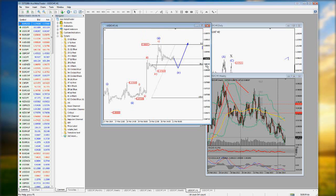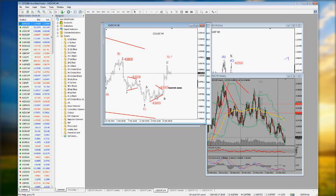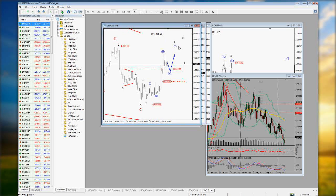Here is the bullish count I'm tracking on dollar Swiss on an intraday basis. I was looking for potential more downside. I identified this triangle and notified our members that we will see a wave C to the upside. I also highlighted a strategy to go long, but I definitely did not expect such an extended wave C. Okay, so we definitely should consider a different wave count, and I'm looking at this one, a bullish scenario.